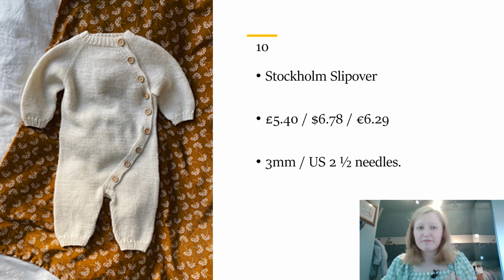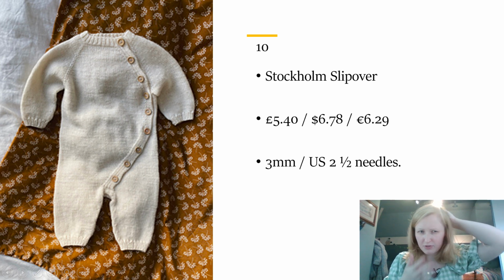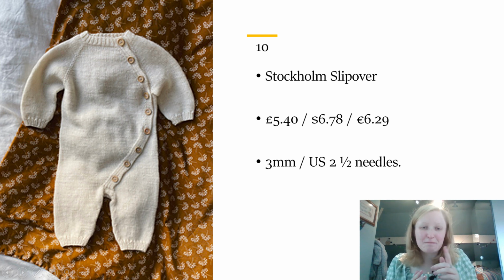And it's a really nice design feature. That does not look full sleeve to me. Could be wrong. It looks kind of half or three quarter, but I don't really know how long child arms are. So yeah, 3 mil needles, so it's nice. It would take you a bit of time, but not too much because it is only for a wee one. Oh, wee one. I work with too many Scottish people.